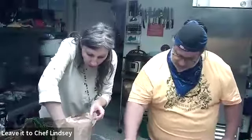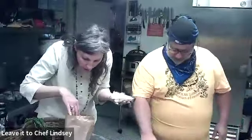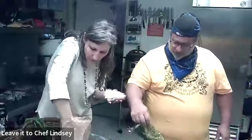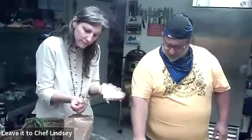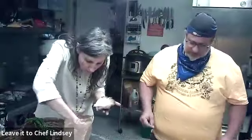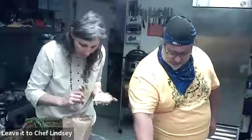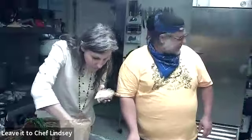Oh, and we have little oyster mushrooms there. And even though those did grow in the wild, those were locally grown by a local farmer. And chestnuts. Are those chestnuts that are opened up? Yeah. Oh, okay, there's oysters and chestnuts in there, from our friends at Flatway Farm.